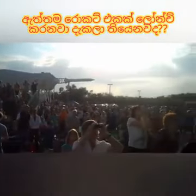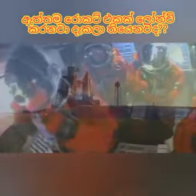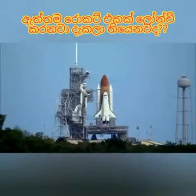And we have a go for auto sequence start. Discovery's onboard computers have primary control of all the vehicle's critical functions. T minus 17 seconds and counting.